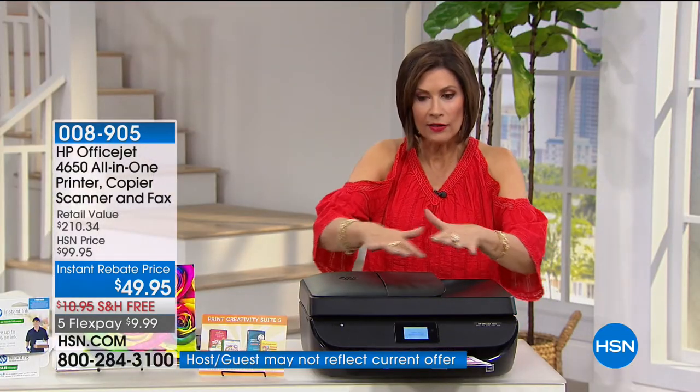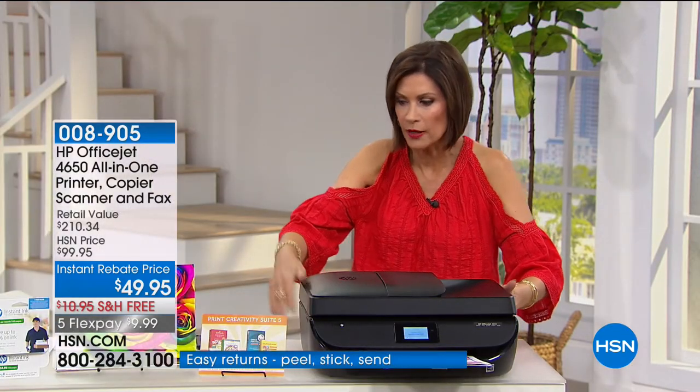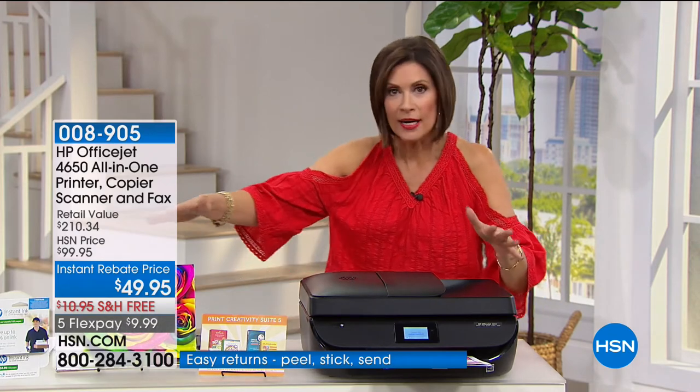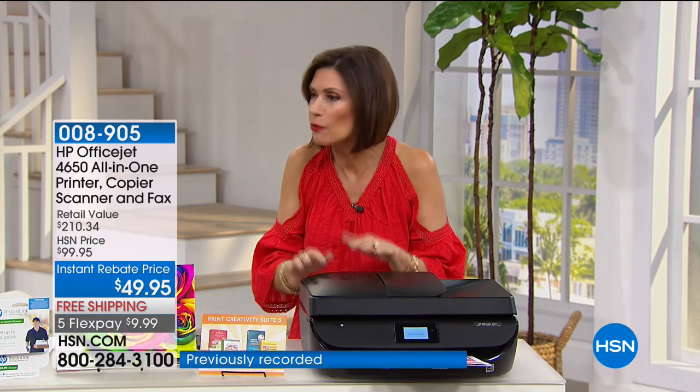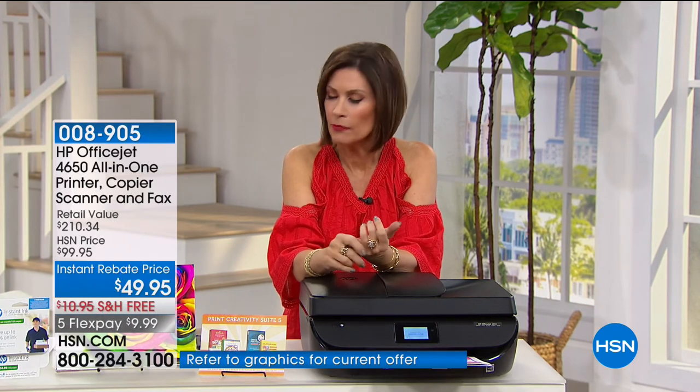It's so darn easy to do. That's the key. But look at how sleek and beautiful this is. We're gonna include apps for you as well. You're getting full-size printer ink. At $49.95, how in the world are they including printer ink? But you also get something extra, HP Instant Ink, right? We'll talk about that. You're getting 1 month of that.